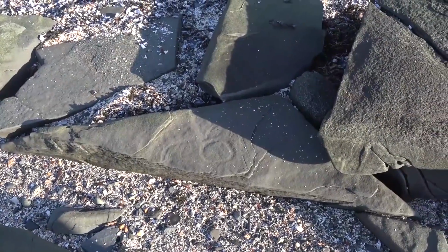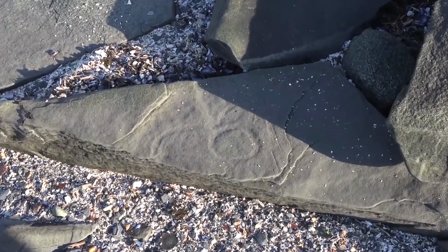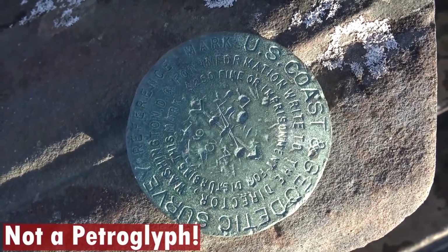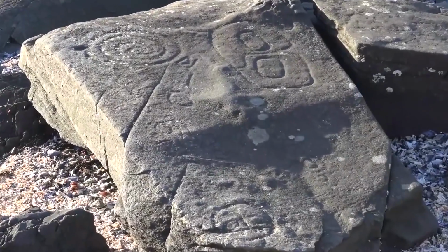Wrangell has the highest concentration of petroglyphs in Southeast Alaska. Petroglyph Beach is located really close to downtown. It's about a half a mile walk, so it's easy to get to. It's a lot of fun to search around and try to find the petroglyphs on the beach. It's like a treasure hunt.